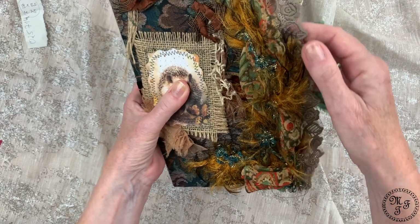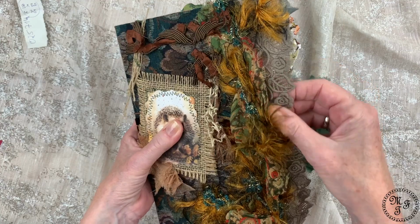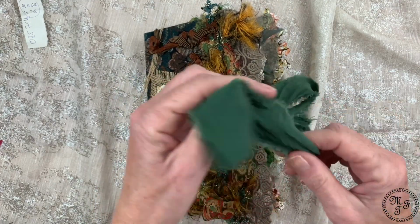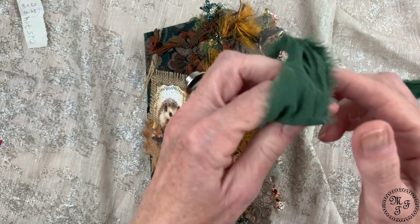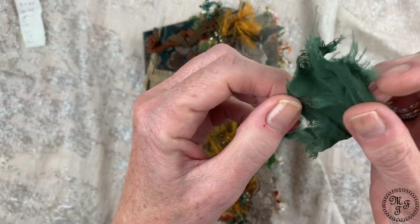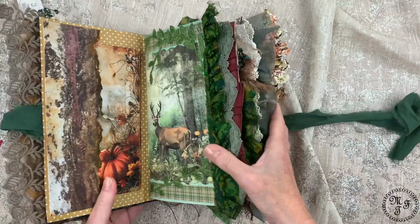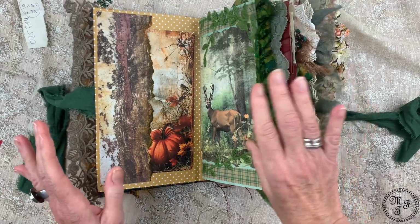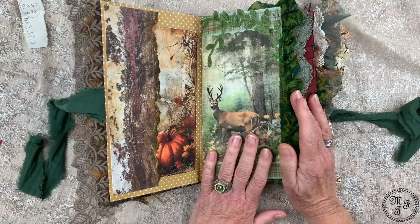Just before I do, have a look at this wonderful trim on the edge. This is also in brown, and it shows leaves and it shows flowers. She has been closed with cotton in green. Wonderful. I ripped it so it has this wonderful edge, and you can open her like this, and then you see already the magic unfolding. You see the colors, and you see the pumpkin, and you see the deer.